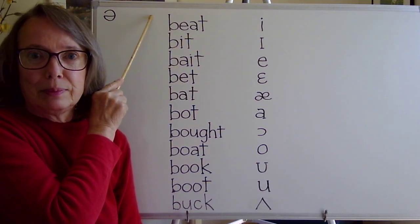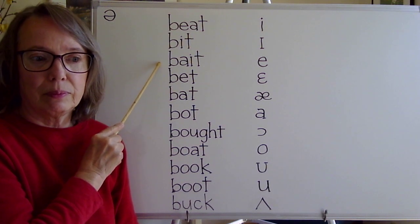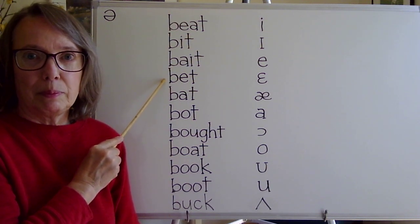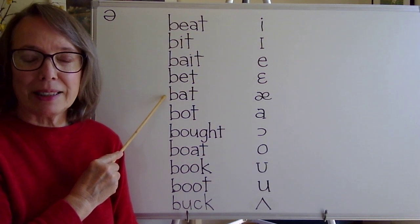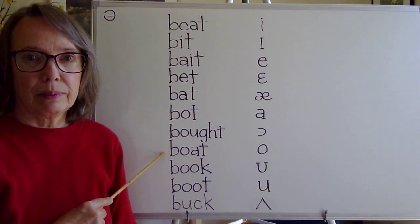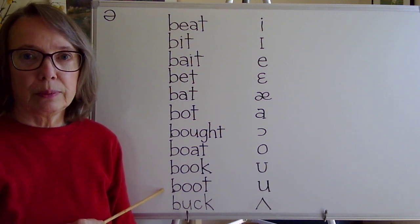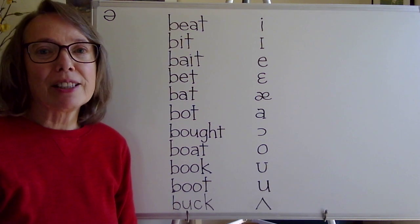Beat, beat. Bit, bit. Bait, bait. Bet, bet. Bat, bat. Bought, bought. Boat, boat. Book, book. Boot, boot. Buck, buck.